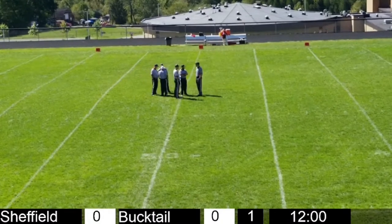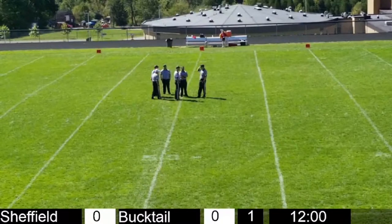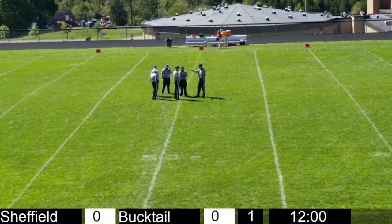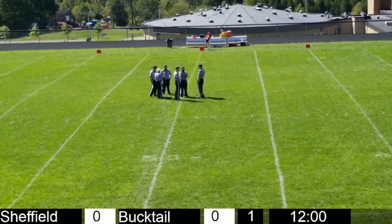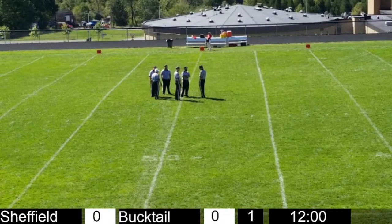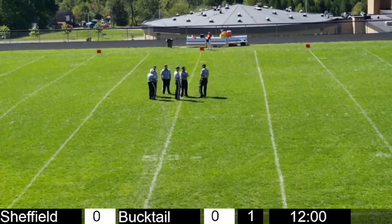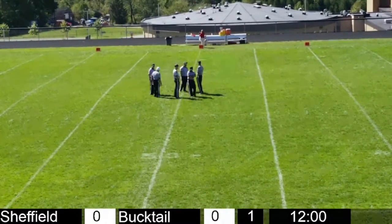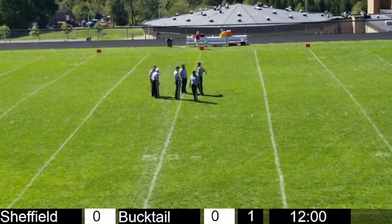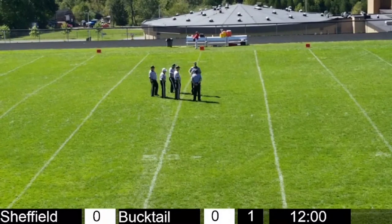And in that week one matchup for Bucktail, Brody Pence was the star, had a touchdown pass, a touchdown run, and Braylon Fantasky had an interception return and a touchdown run in the fourth quarter to kind of put things away. Pence scored both of his touchdowns in the first to help Bucktail build a 20-0 lead. 24-yard run, 25-yard pass. And also Brett Mason had a 36-yard run in that first quarter as well.